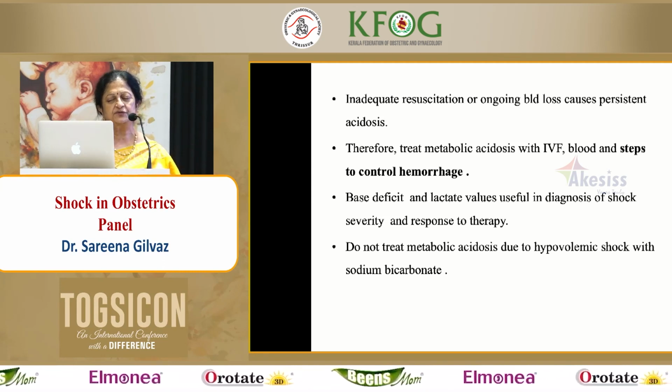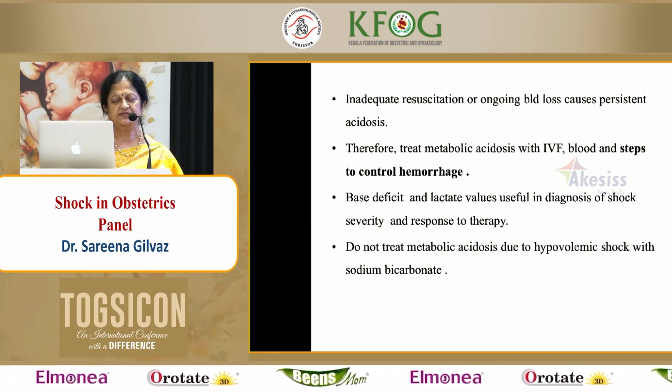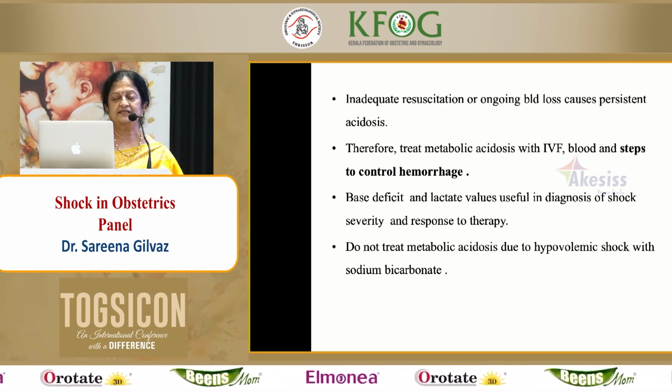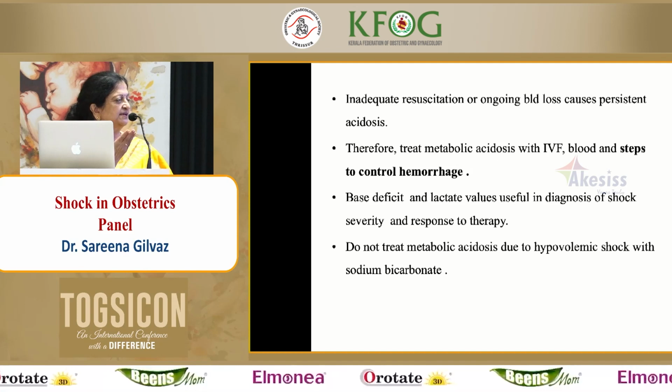Therefore, you've got to treat the metabolic acidosis with IV fluids and steps to control hemorrhage, as I told you all. The base deficit and lactate values. Base deficit, you would like to tell me something about it, Dr. Sunil?